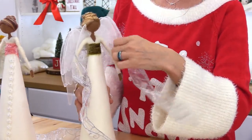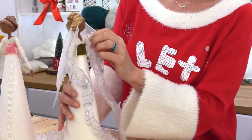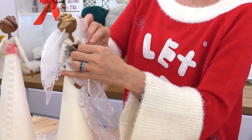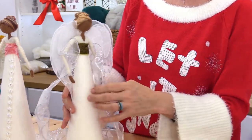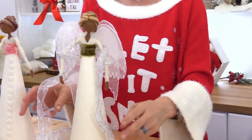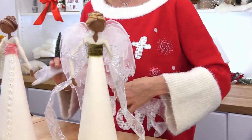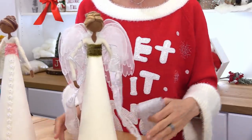Let's see if I can. I can barely see what I'm doing, but there we go. She can just kind of have it come around her shoulders. Bear with me for a second. With the wired ribbon, you can really pose it and have it go where you want it to go. So that ribbon will add a little bit of interest right there. I'm going to put the rest away. Okay, so that is an idea, and flowing robes, of course.